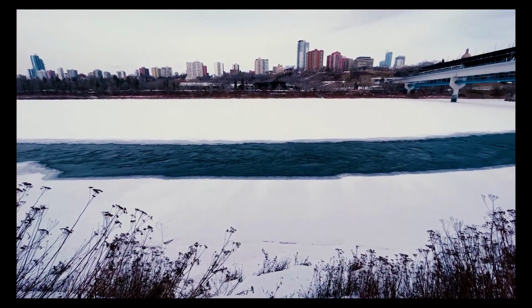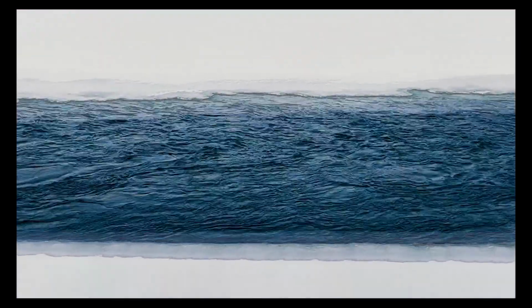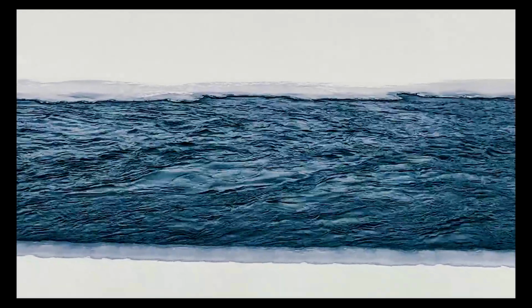Okay, so when we think about the river in the wintertime, you're going to see a layer of snow and a pretty thick layer of ice over the top. But underneath that, we still see that there's liquid water that's still flowing. And some of that has to do with how fast the water is moving, how much there is of it, and how deep it is.